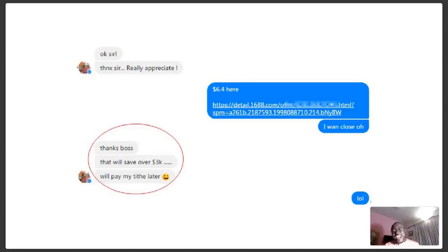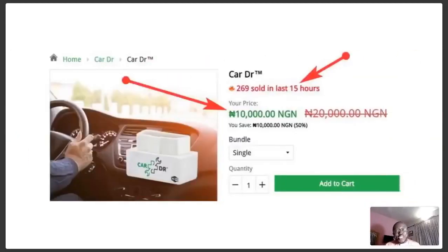Yeah. All right. And companies are doing this in Nigeria. You should know this guy. His site is Car Doc. This is the same product he sells, and he sells it for 10,000 Naira. At the time of getting these screenshots, he said 269 sold in the last 15 hours. That shouldn't even come as a surprise to you, because there are more car owners in Lagos than even Lagosians, right? So it's a product that is very, very easy to sell.